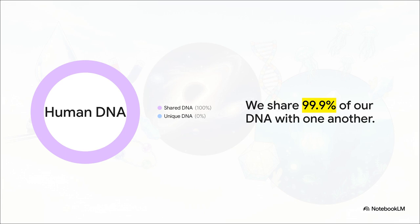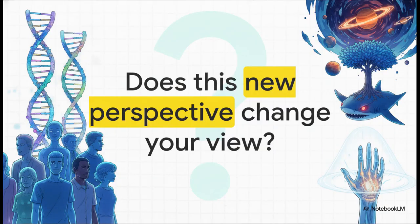Every physical difference between you and the person sitting next to you is packed into just 0.1% of your genetic code. Which brings us to our final thought. If a mere 0.1% of DNA is responsible for all the diversity in the human race, it's a really powerful reminder that despite our outward differences, we are far more alike than we ever realize.